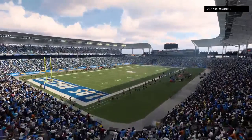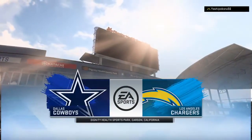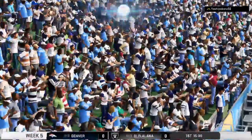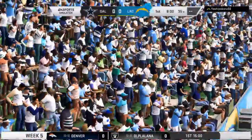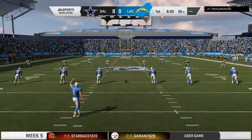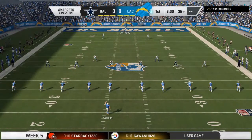EA Sports coverage of the NFL has us about 20 miles south of downtown L.A. at Dignity Health Sports Park in Carson. Straight ahead, we've got a good one on tap here between the Dallas Cowboys and our home team.